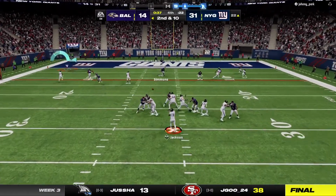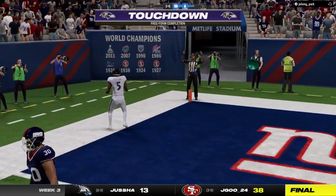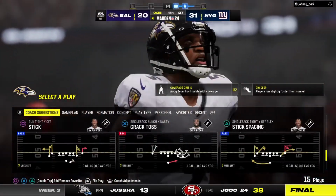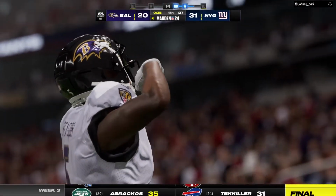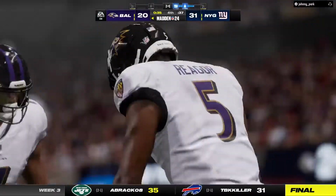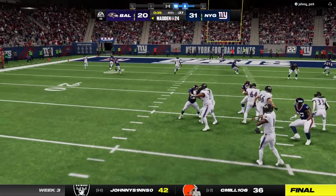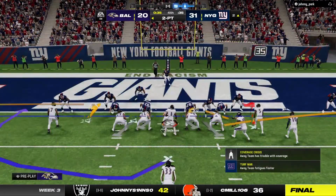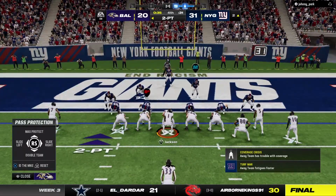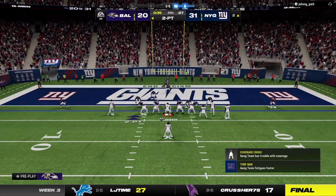2nd and 10. Here's Jackson again, and in for the Ravens touchdown. Jalen Reagor, his first touchdown here of the new campaign. And the Ravens have got it back to a 2-score game here in the 4th. But I think it counts more for the fantasy guys, doesn't it? Yeah, it's just something maybe positive to look at on film, but this one's over, let's be honest. Yeah, I agree with you totally on that one.